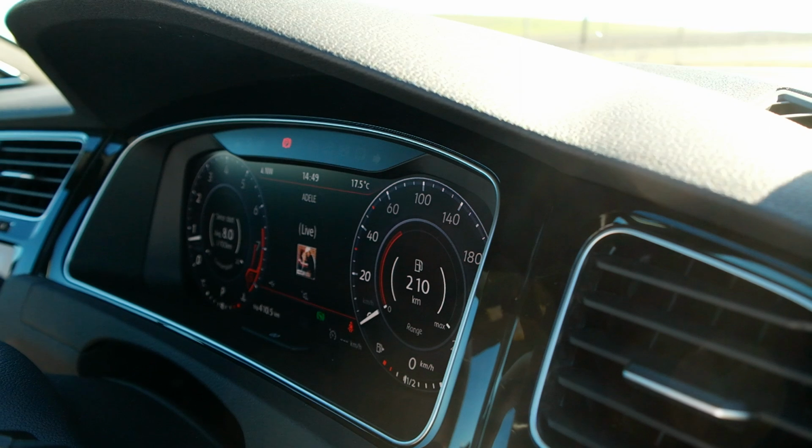You can, of course, also adjust the display itself. You can toggle through different displays, for example, your consumption range, your media selection, where it even tells you the track that you're playing, and that of your Bluetooth telephony. It really is a brilliant, brilliant system, this.